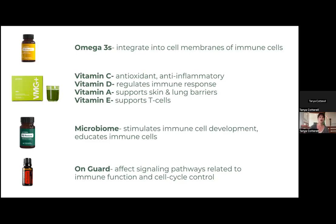But now we have the essential oil. So recent research has revealed something really crazy. A published study revealed, I'm actually going to jump to the bottom of it just for the sake of time, because it talked about immune modulation, tissue remodeling, inflammation. It said the overall inhibitory effect of On Guard on these protein biomarkers suggests that it has anti-inflammatory and immune modulating properties.